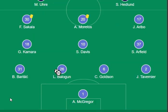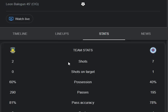And let's move on to the Rangers side. You can see Sakala and Morelos are the strikers from the Rangers side, and Davis also, and Balogun also is going to play as a striker, and Golson and Terry Miller are the backers from the Rangers side, and McGregor is the goalkeeper from the Rangers side, and they have a combination like 4-3-3. So let's move on to the highlights and the stats of both teams.